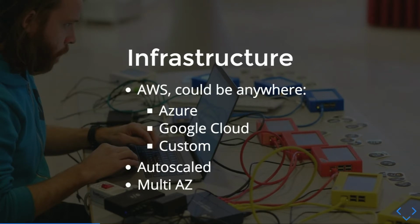The projects that I'm going to show you, and also all the diagrams, are based around AWS objects, but it really could be anywhere. We actually run on other infrastructures as well. That can be Azure or Google Cloud. It can also be customized, so it is possible to run it in VMware or other dedicated infrastructure.